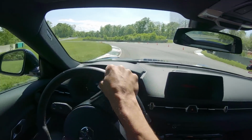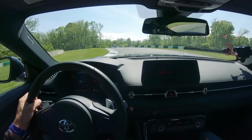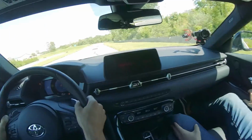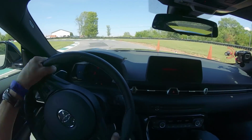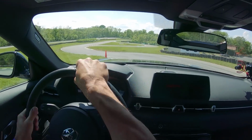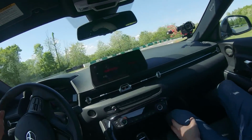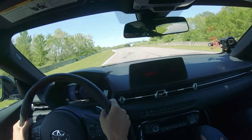Wow. So much sideways. Predictable. Yeah. It's hard to imagine that this is a stock car. It does not roll a lot, especially when you get sideways like that. Holy smokes. That was my mistake. Yeah, that's okay. Little push there.